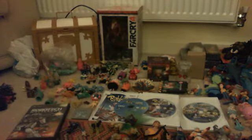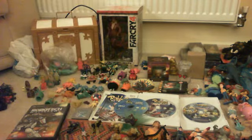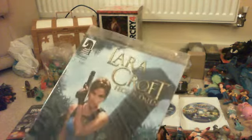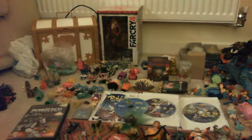He also had this Adventures of the Galaxy Rangers annual that was 50p, and Deadpool versus Thanos, Ghostbusters, one of the new ones but looks like the old stuff, Howard the Duck, Lara Croft. And he was doing all of these at 10p each. Star Wars Lando, 21st Century Tank Girl, which looks amazing. I can't believe they've redone Tank Girl. I'm definitely going to look into that.